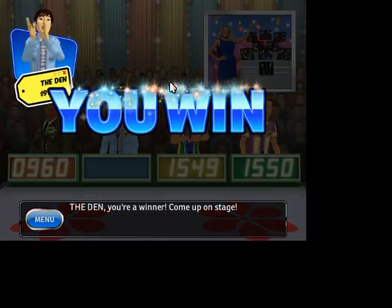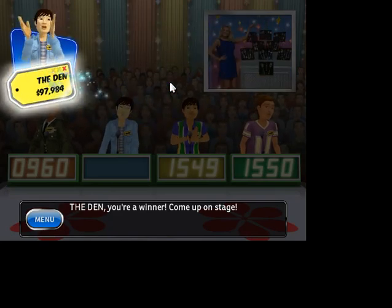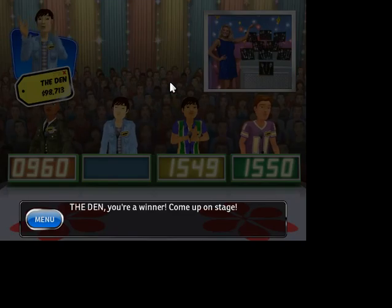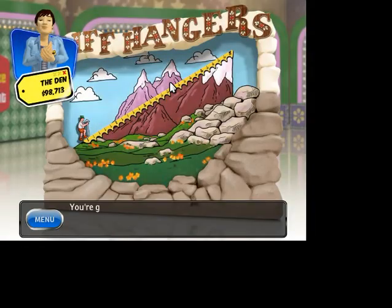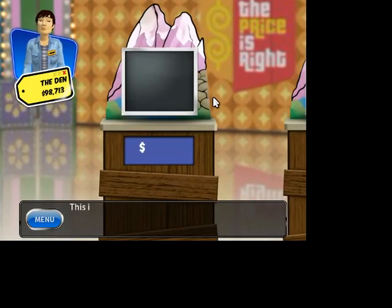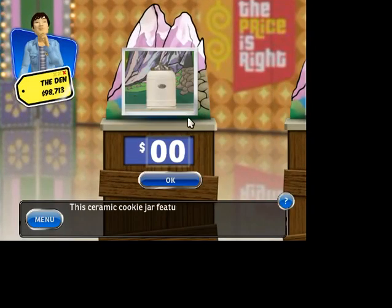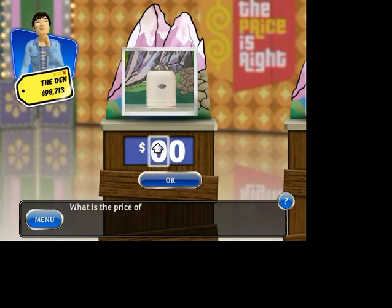And I see that Don is making friends with Luis with the $1 over. I wouldn't call that making friends. I call that highway robbery. You're going to play Cliffhangers for a chance to win $30. Let's see what you'll bid on. This ceramic cookie jar features a stainless steel lid and blends with any kitchen decor. What is the price of this item?